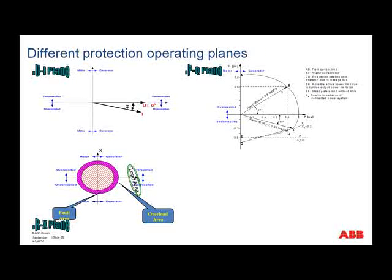Now, when we're looking at some of these other protection types, it's useful to look at different planes. You can see we have what we call the UI plane, we have the XR plane, and we have also the PQ plane. And the PQ plane is the plane which we are used to seeing as the generator capability diagram.